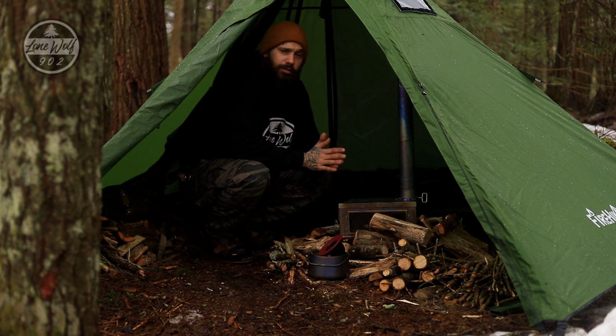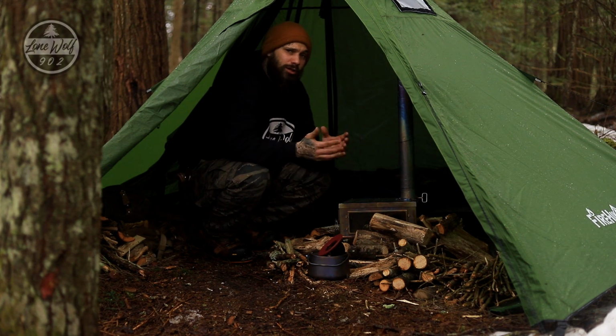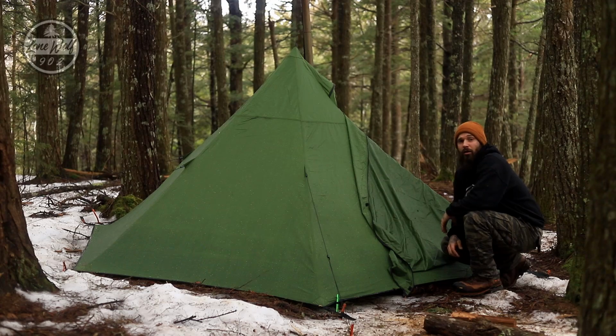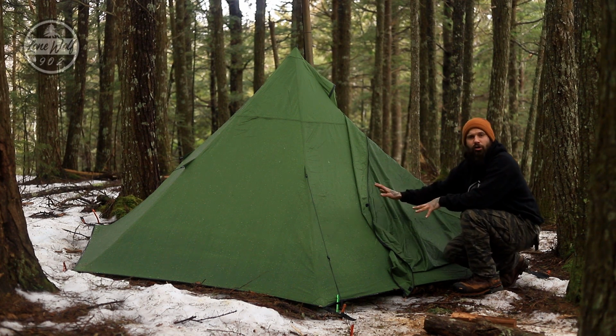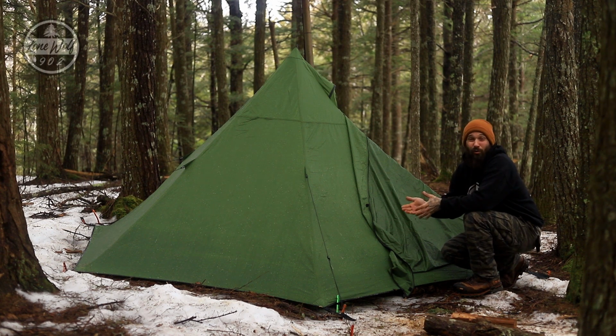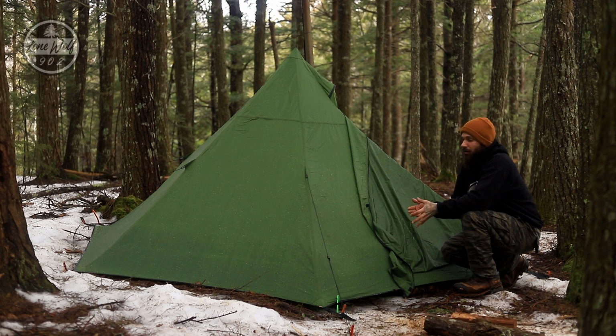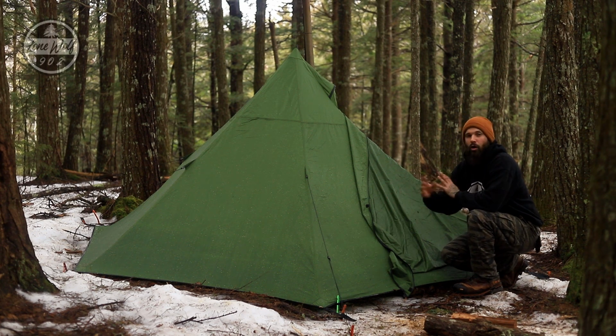But you really got to put a lot of thought into what shelter you are using, where it can fit, and how long it is going to take to set up. Once you get your location picked out and your tent set up, which can take anywhere from 20 minutes to about an hour and a half realistically, depending on what kind of ground surface you're working with, how large your tent is, all those factors.